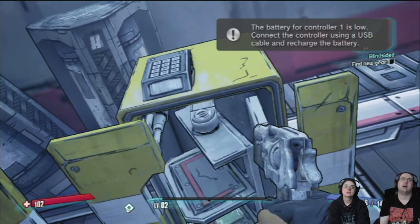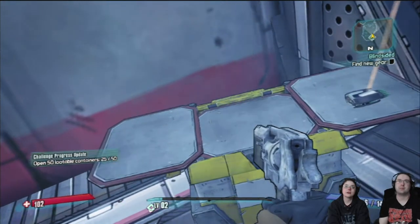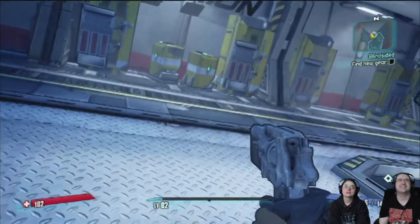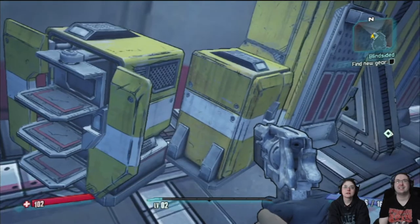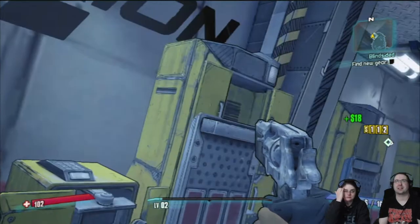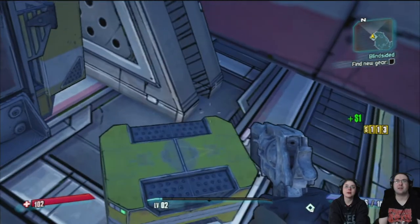Well, I need all the guns and ammo and money. Whenever you're ready, buddy! Shut up, Claptrap! We're working on it, right? Jesus! You jerk! You lovable jerk! Everything's crooked, it's throwing me off. Yeah, some of the angles of things are a little weird. Well, I think this is meant to be crooked. I think it's like on a slope. Yeah. It's just weird. Money, money, money, money. I'm rich. I've already got over $100.